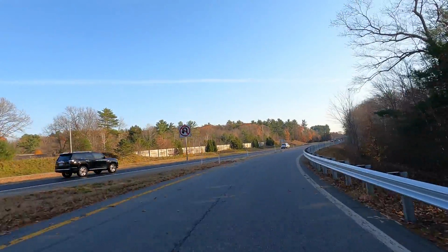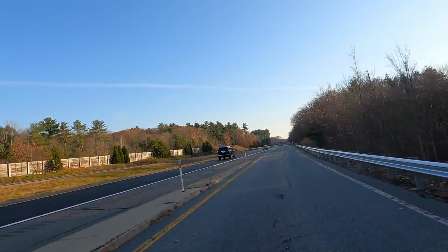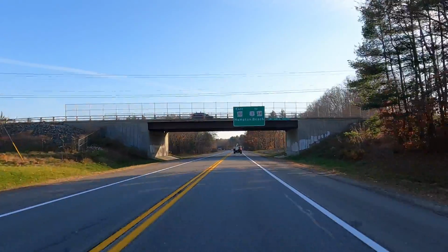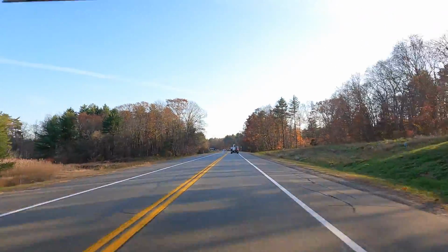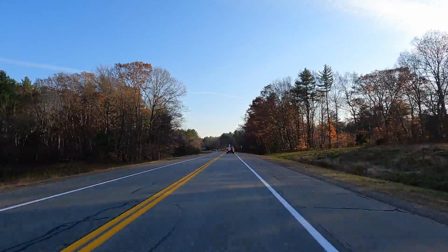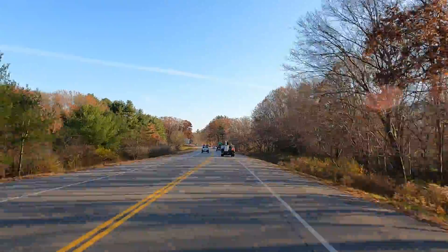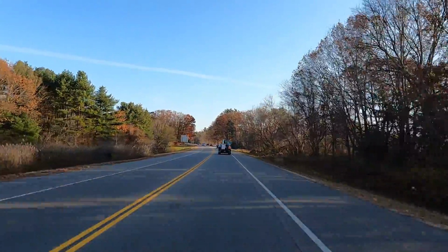This 95-mile highway runs from east to west within southern New Hampshire, starting in Keene and ending in Hampton Beach. Keep in mind that this video was filmed during the fall and the traffic is much heavier during the warmer months.